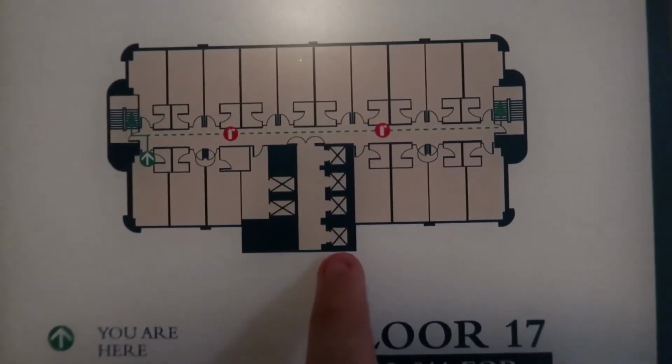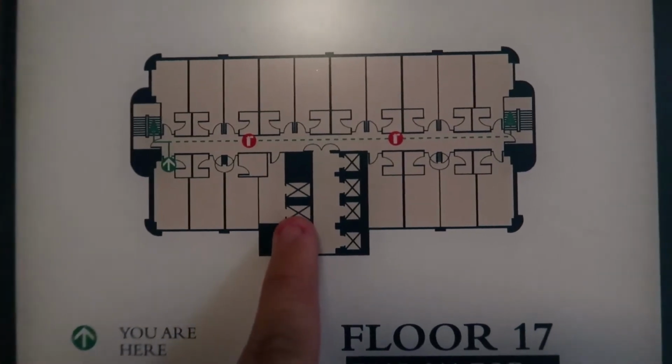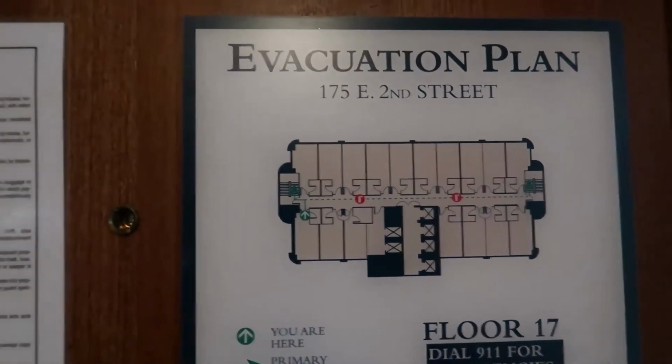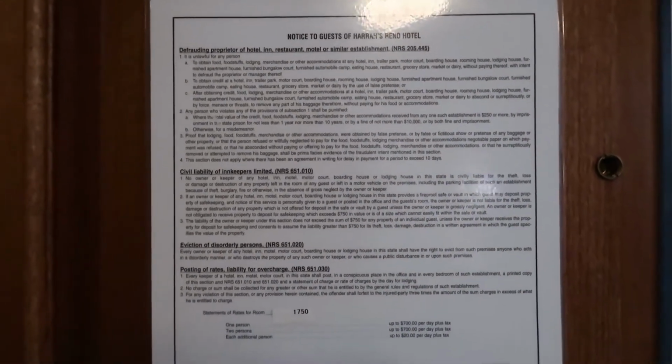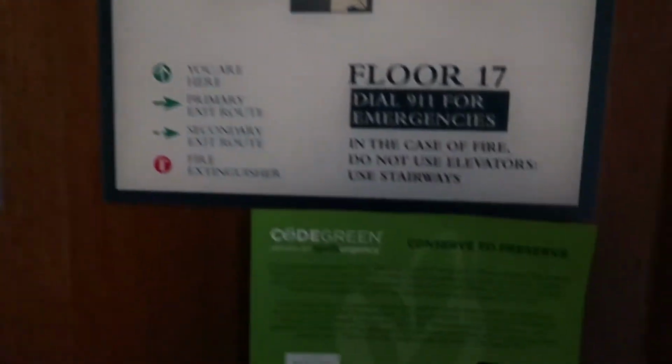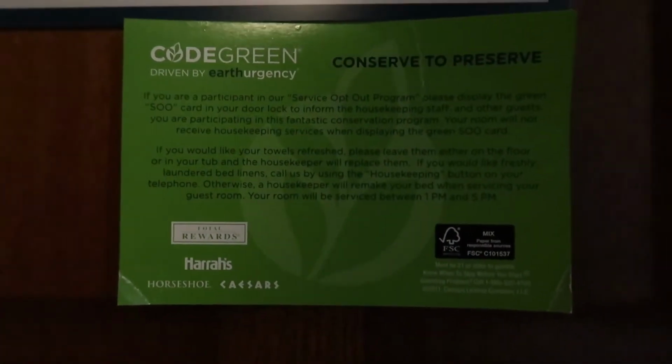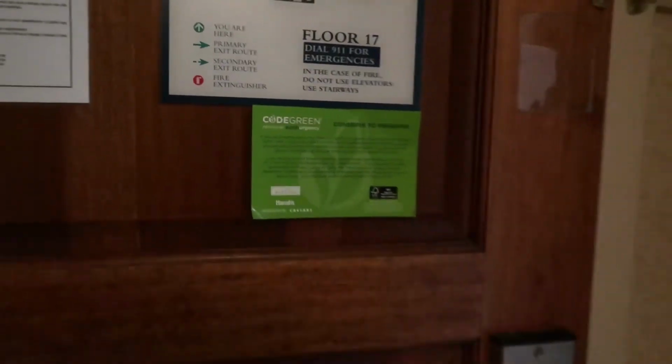These are the main elevators, and interestingly, they even show the service elevators on the map. Kind of cool. That's your standard regulations crap. And that is also a standard sheet talking about how they want to be green.